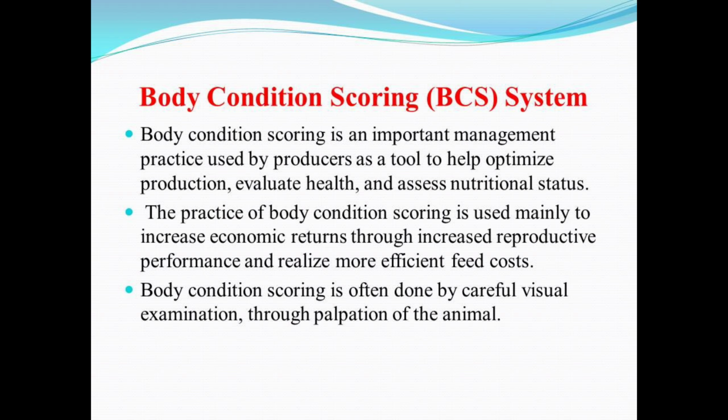So here the BCS helps the producer make strategic changes in the farm which will help the animals achieve the standard body condition score, which will ultimately influence the overall production and the economic benefit from the livestock in a positive way. Moving further, the practice of BCS is used mainly to increase the economic return through increased reproductive performance and more efficient feed cost.